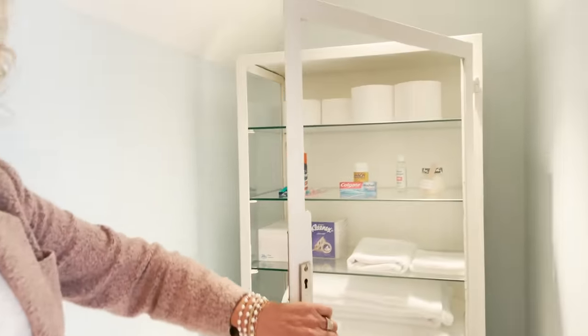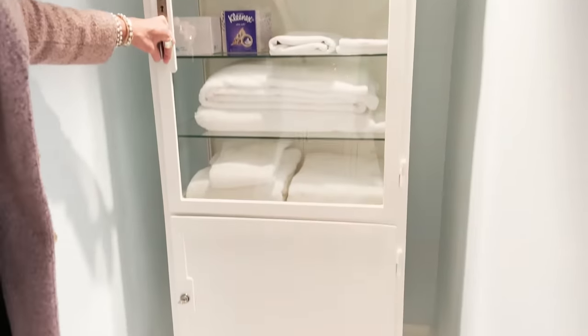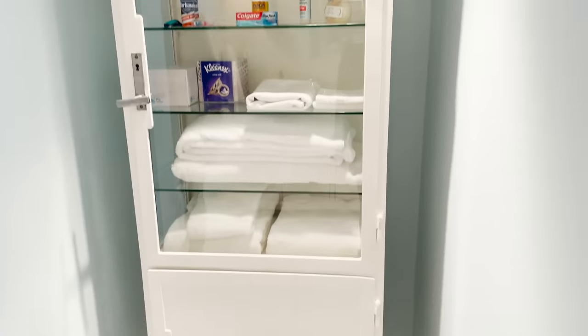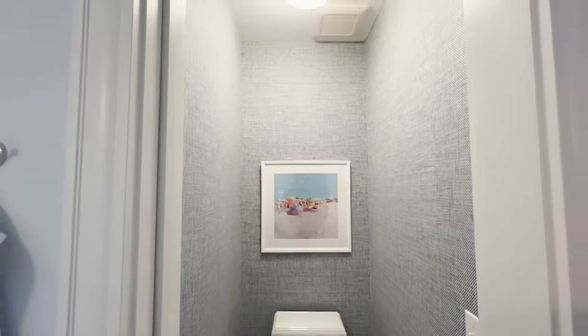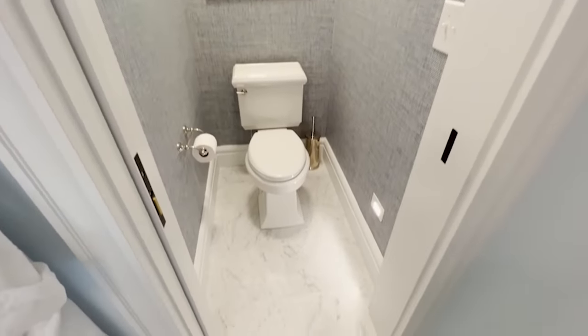So that's exactly what it is. These special little things make your home different. This was about $900 on First Dibs. It brings a lot of fun into the space. It's a good example of applying a touch of wallpaper for a little fun in the toilet room.